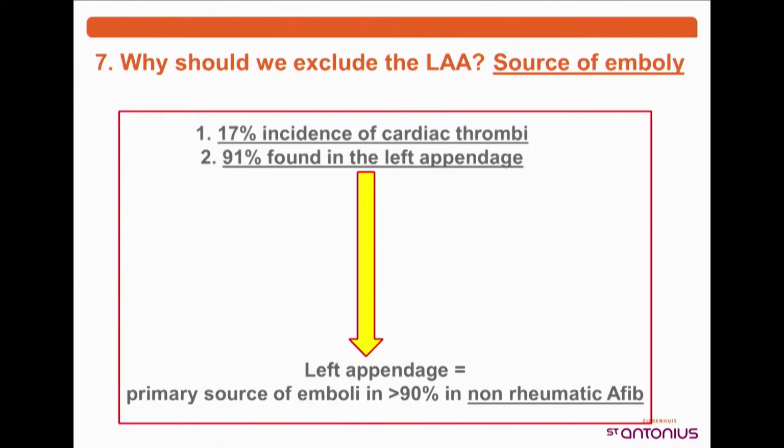So basically, by removing, theoretically, the left appendage, we could diminish, let's say, the stroke rate by up to 90% in these non-rheumatic AFib patients. And I want to stress this is speculation. This is retrospective data.